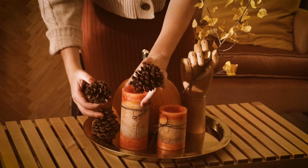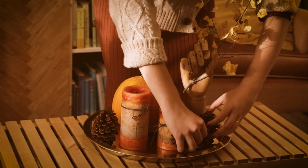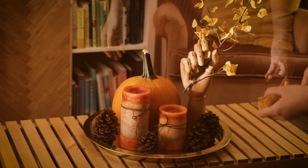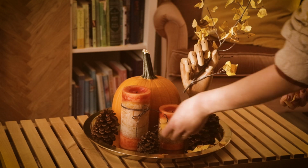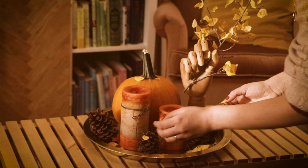I like to repeat and reuse the same decor elements in different ways throughout my house. I think it looks cohesive, and it's also the best way to use what I have. So expect to see lots and lots of aspen leaves.